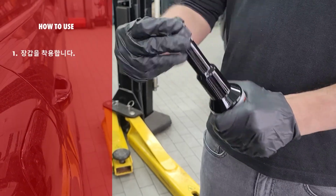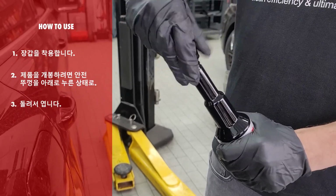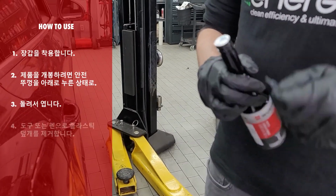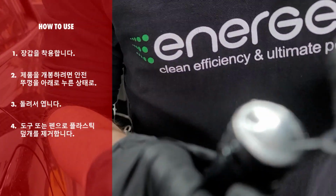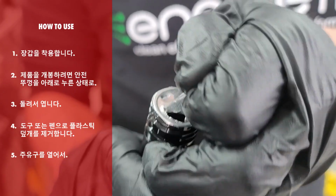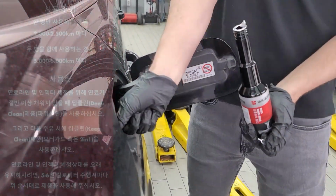So when using the product, I highly recommend that you wear gloves to protect your hands. And in order to open the product, you need to push down the safety lid and spin it open. After that, you have a little plastic layer. This can be opened by a little widget or also a pen. You open it up and then you just simply open your fuel tank and fill the product into the tank.